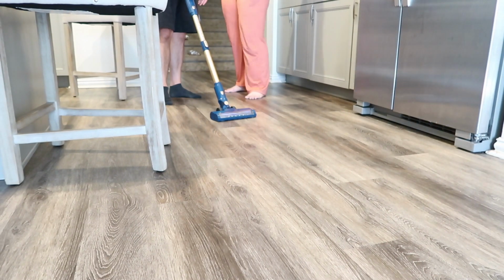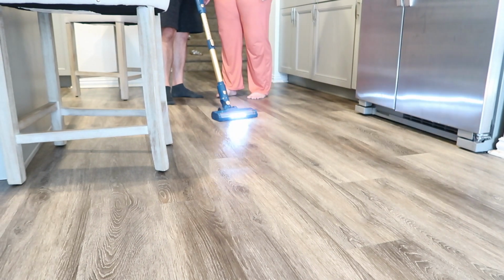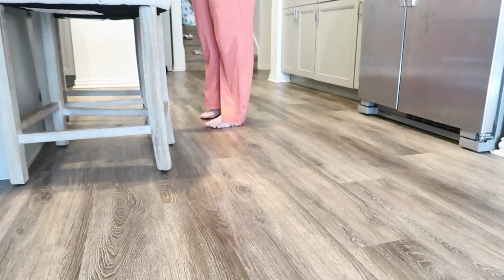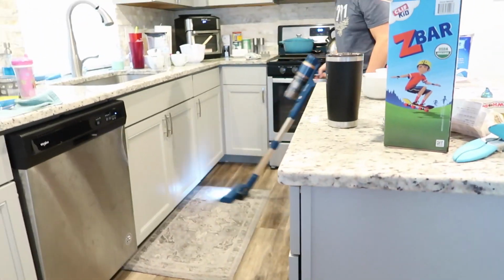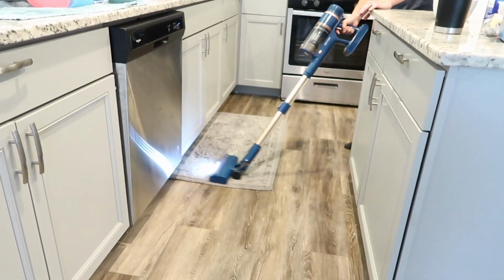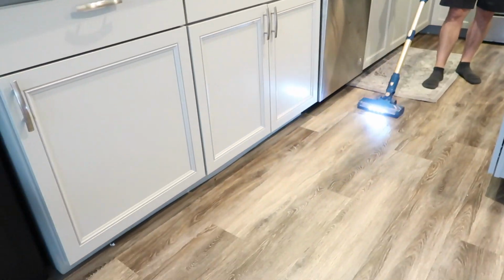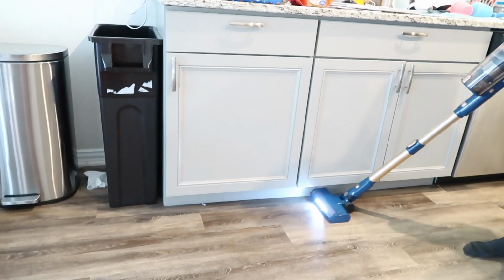And Aaron came along and wanted to try it. I was telling him how lightweight it was and how I felt the suction just felt different than the other one I had. And he told me he loved the swivel head on it. So that was kind of his review. He's like, I love the swivel to it. He loved how easy it navigates. And he felt like it worked really well.